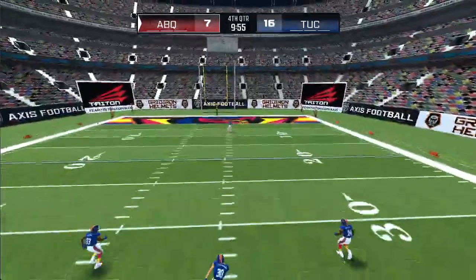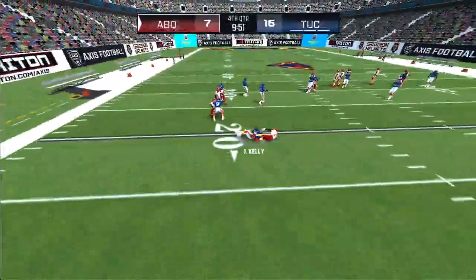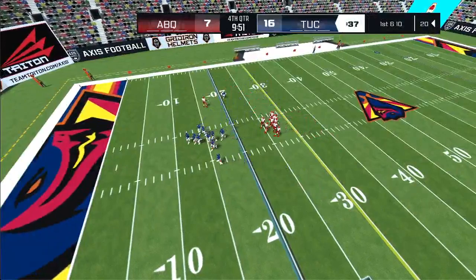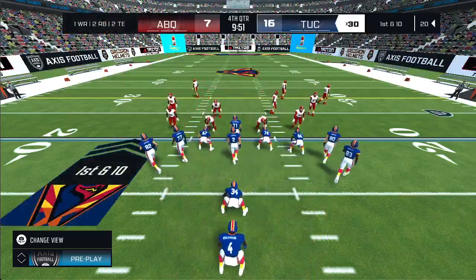The kick sails deep. Kelly takes the kick. Makes the return up to the 19. The away team could really use a big play here on defense. Something to spark a comeback. A fresh set of downs for the offense.